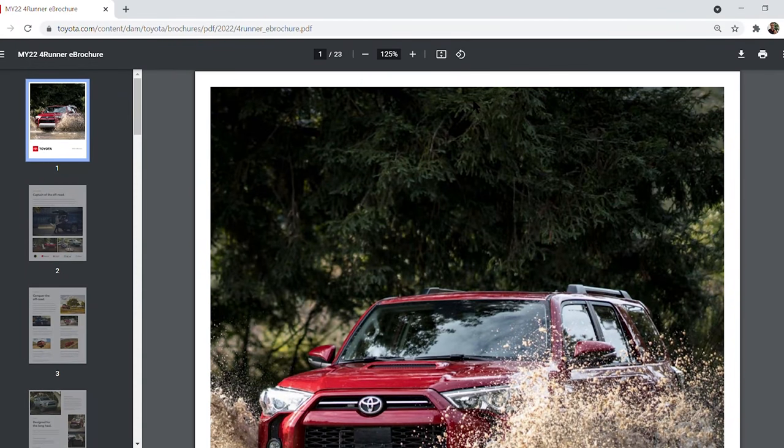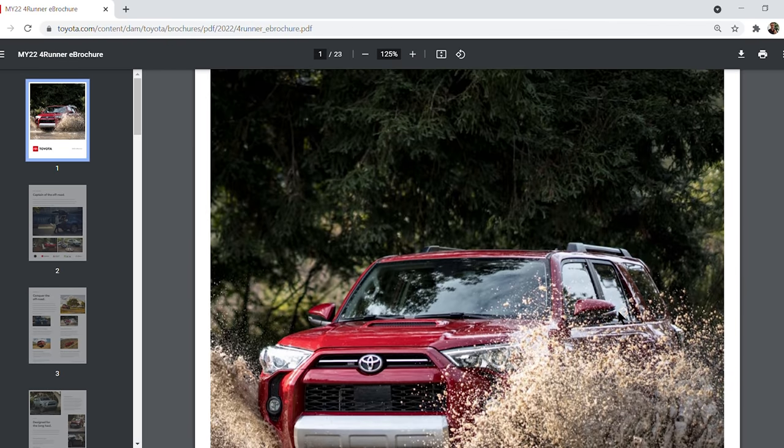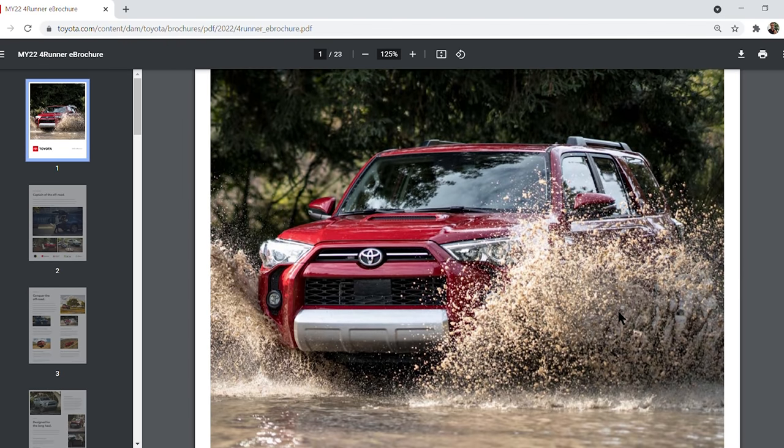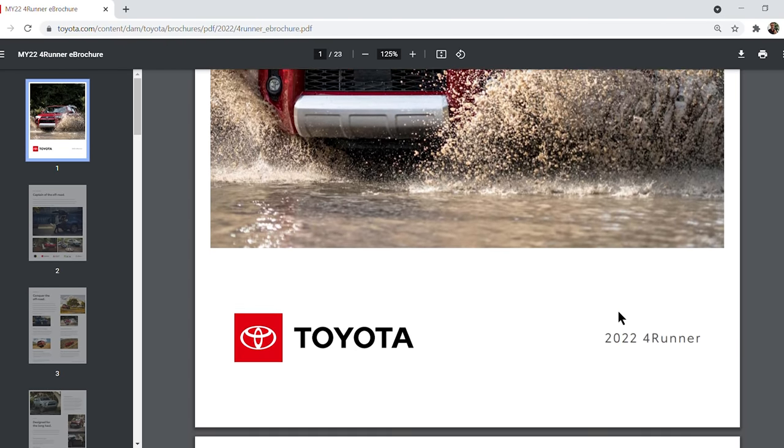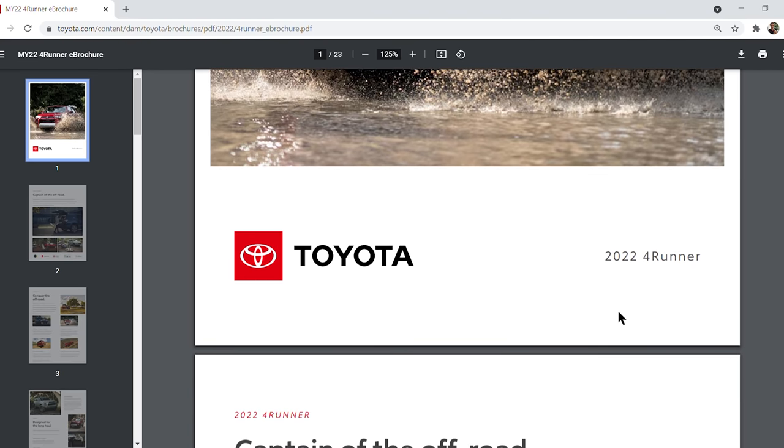Here's the brochure. This is page one. What I'll do is I'm going to go from zooming in, zooming out, and anytime you want to stop the video, please feel free. But here we see a 4Runner in Barcelona red going through the water. Now that's a good shot. 22 4Runner, here we come.